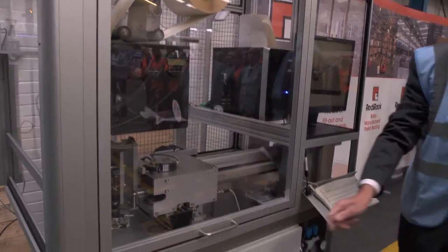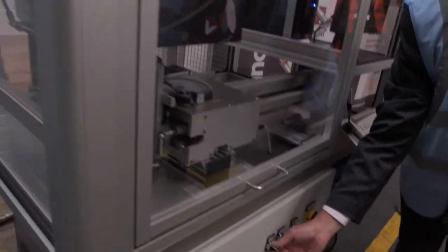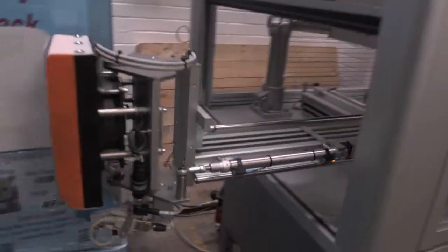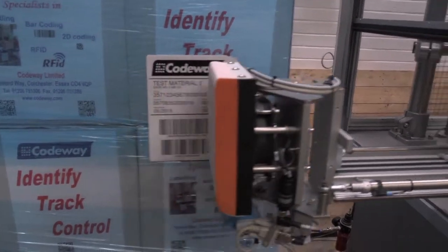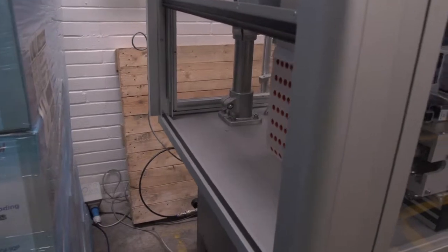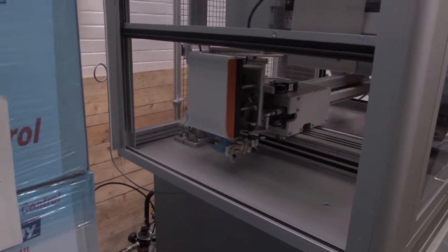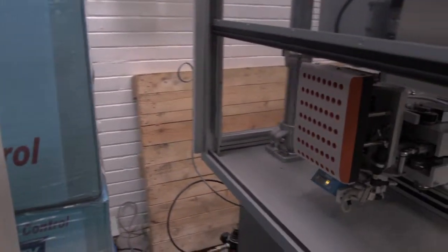So with a bit of luck, if I twist the knob here, what you'll see is an A5 label being produced, put onto one side of the pallet, and doing exactly the same on the adjacent side. And there's actually a barcode reader on the apply head that makes sure that that pallet is identified as it should be.